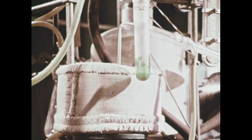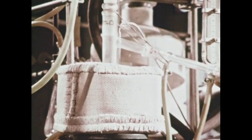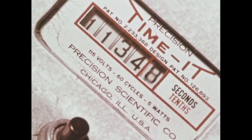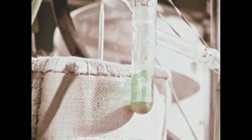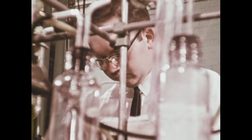At intervals of several hours, its color will change from the light to the dark end of the spectrum, going to orange, then red, then brown, and finally black.